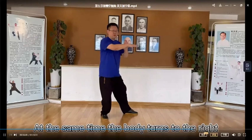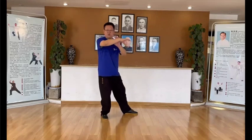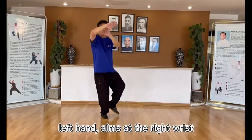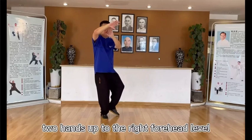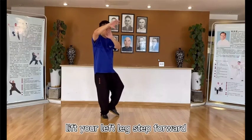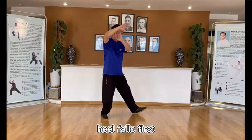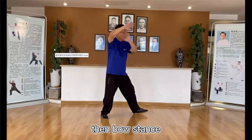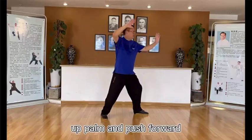The second move, keep moving gravity back, turning to the right, lifting the right hand. Left hand aims at the right wrist and means to follow. Two hands up to the right forehead level. Lift your left knee, step forward, heel falls first, then bow stance, drop the left elbow, sink the wrist, up palm and push forward.